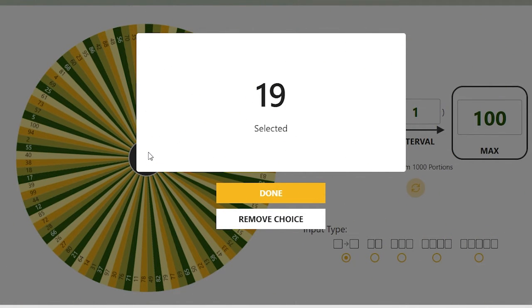So number 19 is Billy. I can't get your name now, Billy. But yeah, Billy, you win the first car, which is the Nissan Titan. Hope you enjoy it. Let's do the next one.